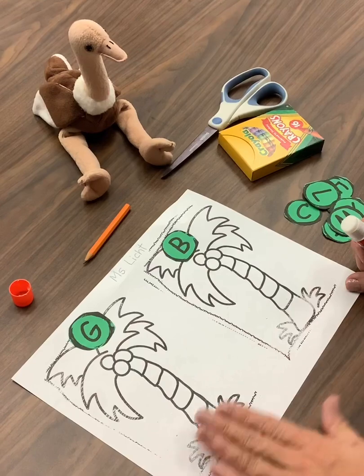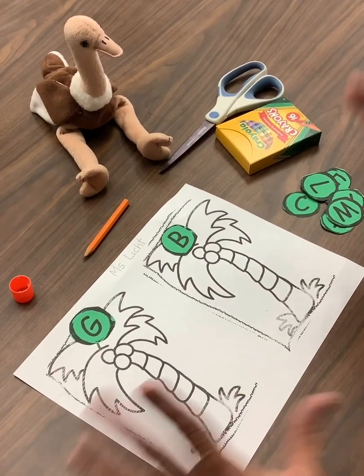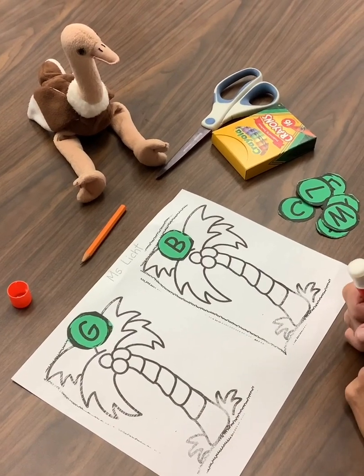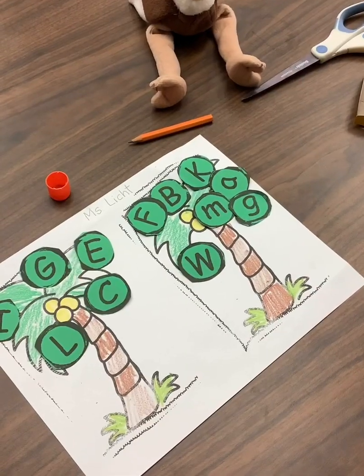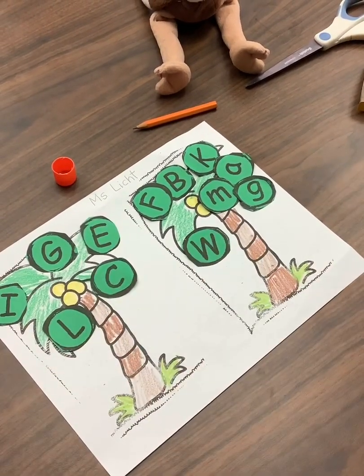Then I can color it, make it look fantastic, practice the letter sounds, then take a picture and upload it to Seesaw. All right, boys and girls, how do you like my coconut tree? I have lots of letters on my tree.